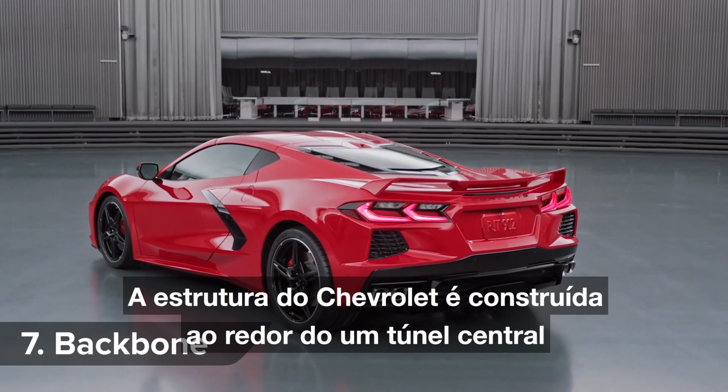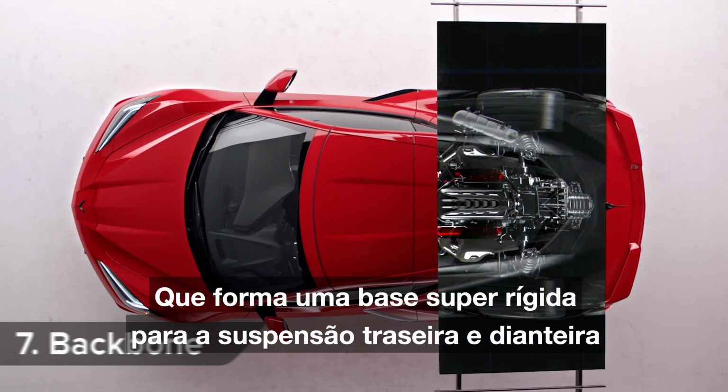The Chevrolet's structure is built around a centre tunnel backbone which forms a super stiff base for the car's front and rear suspension. This should make it feel very precise in the corners, but it also allows for low sills, making the car easy to get into and out of, which is quite unusual for a supercar. The main structure of the car is composed of just 6 lightweight aluminium parts that again help stiffness. The parts that don't need to be stiff are in fact light. The dashboard and the front and rear boot tubs are made from a fiberglass material called Float because it's light enough to float on water.